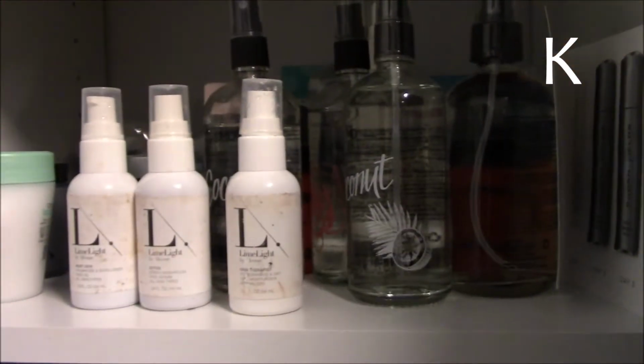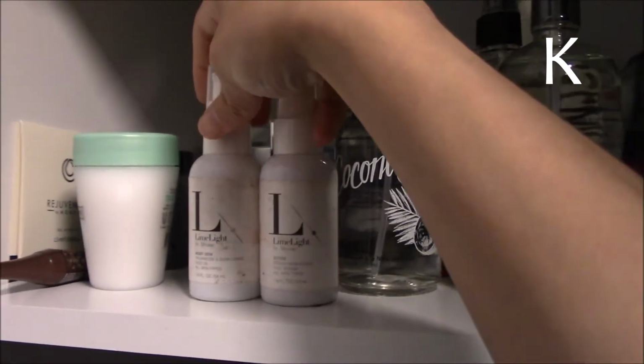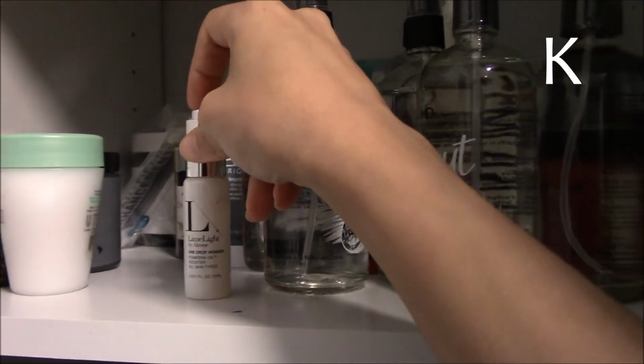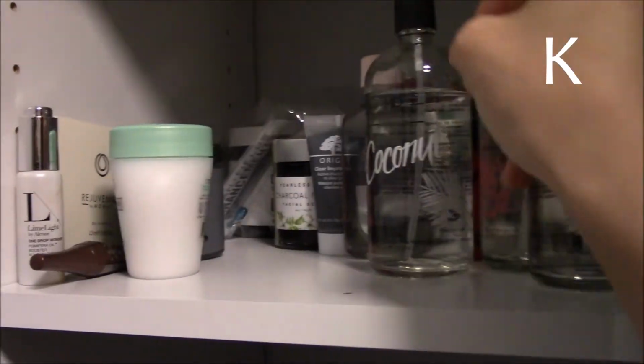I'm getting rid of each one of these because they honestly stink. So I'm going to get rid of them. They literally smell. I don't mean they stink as in they're poor products. I mean they literally smell. I'm going to be keeping the One Drop Wonder. I never really reached for it, but that cost me $84. So I'm not getting rid of it. Definitely not.